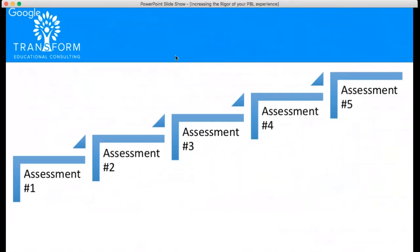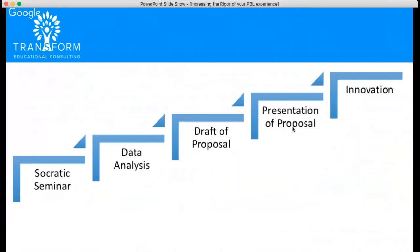Okay, so you're setting up those assessments so that the student is stepping onto each next platform so that they can really master that task and ensure that their final product is representative of several iterations. Now let's look at some concrete examples of what this looks like in a project. So in this particular project, we as teachers established 5 simple assessments that were going to help students get at that deep content and skills that was going to help them be successful in their particular innovation.